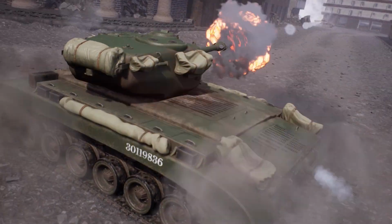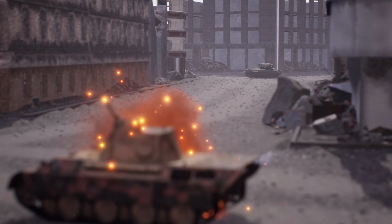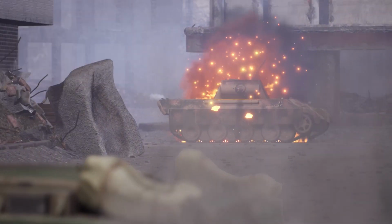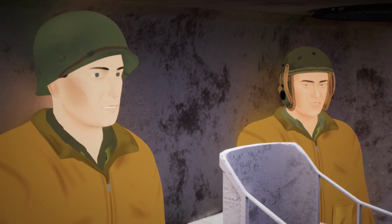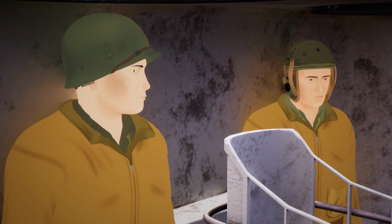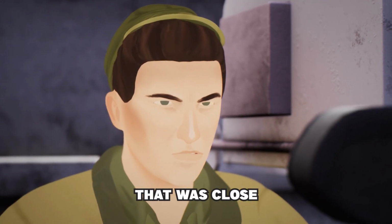Clarence took his second shot, hitting the turret. "Hit!" cried Early. With the gun still pointing at them, Clarence took a third shot. A fire broke out in the Panther as the ammunition cooked off. Realizing their job was done, they sat back, stunned and relieved. The crew of Eagle 7 counted their blessings. "That was close," said Clarence.